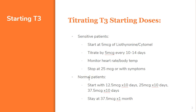Okay, so that's the sensitive patient. You really want to go low and slow. I'm going to talk a little bit about sustained release T3 as it relates to sensitive patients, but if you're a sensitive patient, you may even want to consider starting right away with the sustained release T3. Why? Because there's much less risk, it's a little bit easier, and it's a little more tolerated. So let's put it that way.